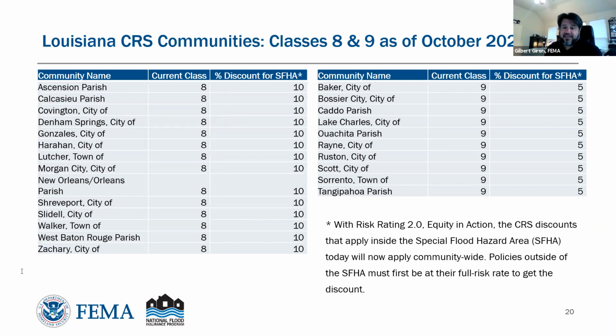Because one of the big things about Risk Rating 2.0 in regards to the CRS: under the legacy system, CRS was only available to structures inside of the special flood hazard area. But very similar to the venting discount, the CRS percentage discount would now be available to all buildings inside the jurisdictional boundary of that community. So if you go back to Jefferson Parish, every building in that community will be at 25%.